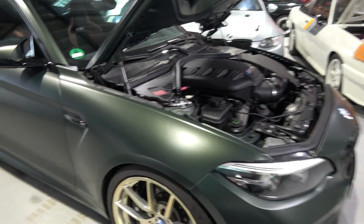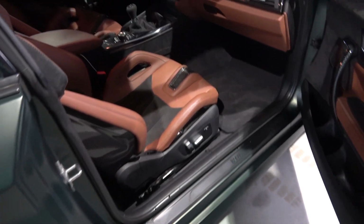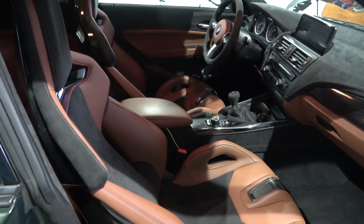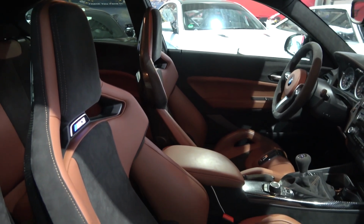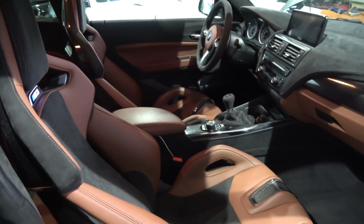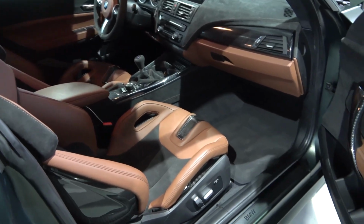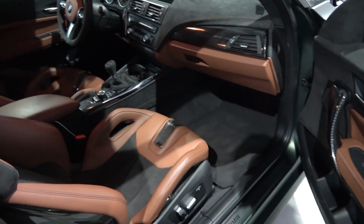Should we talk interior for a moment? Because even inside here, you've completely retrimmed the inside of the car, but you've also put in the G80 M3 seats. Exactly. Well, at the time where I was looking for the seats, it was kind of difficult to find those seats because the G80 was pretty new, but I managed to get one and then went to a saddler in Cologne, and we were thinking about different colors, chose this spec, and I'm pretty happy with it.